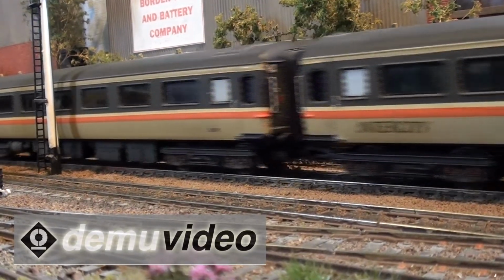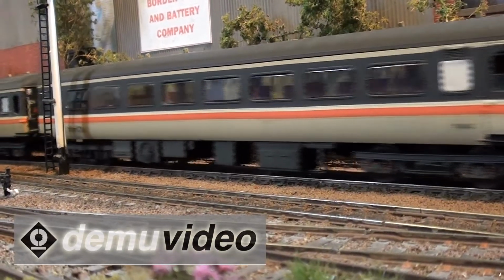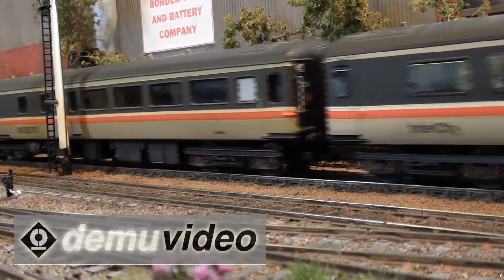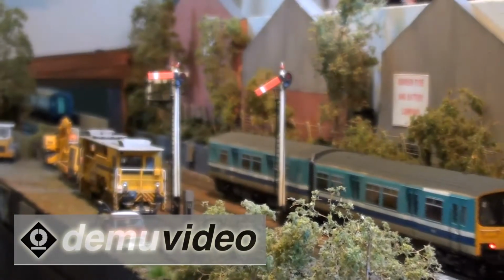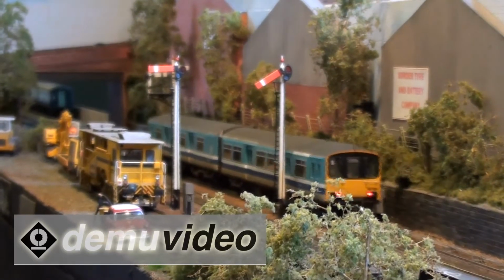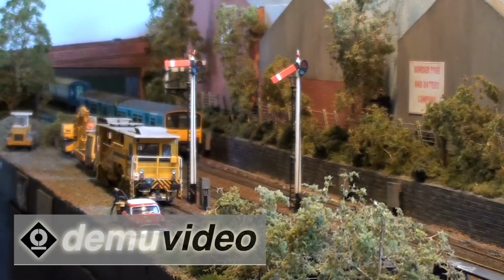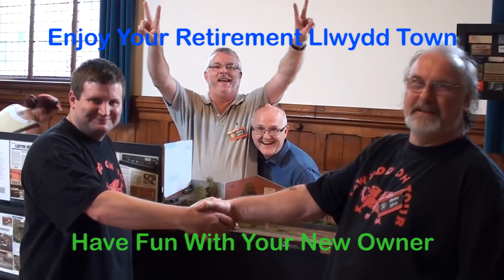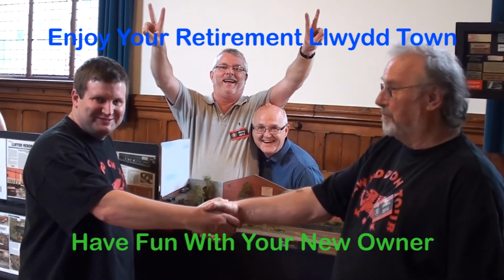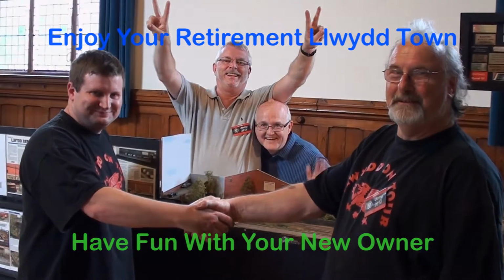Quite sad to see it go, but times move on, and sadly so do I. Obviously it was developed because it was done for a DEMU competition. That was an incentive to build it originally, the original small layout. So yeah, DEMU's always been important to me as long as I've been a member, and still am. I still enjoy it. Still one of my favourite shows, coming to the showcase. Made a lot of friends over the years doing it. And long may it continue.